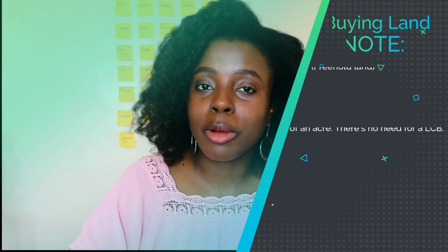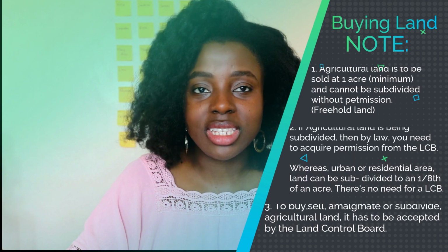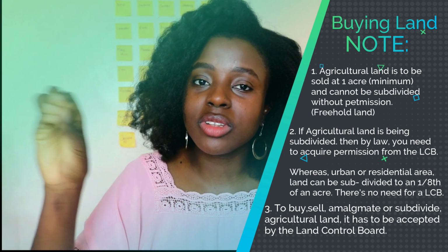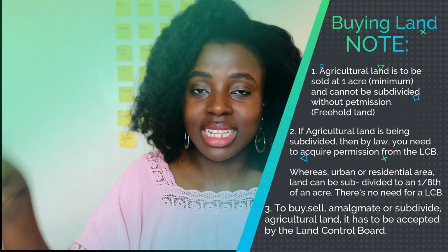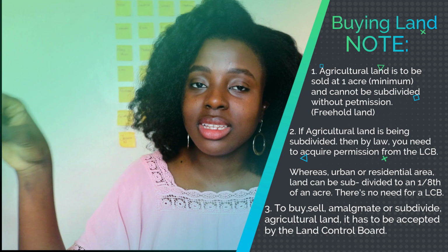If you're buying agricultural land, the minimum you should buy is 1 acre. I did not know that. And if you're being sold half an acre or an eighth or whatever, you need to confirm if the land control board gave permission, because the agricultural land minimum purchase is 1 acre. If you're sold less, they need to show you proof from the land control board that they were given permission to subdivide the land. Also, please note, if someone subdivides land, every subdivision has to have a title deed.